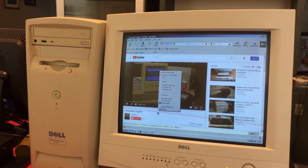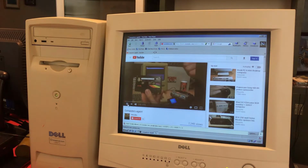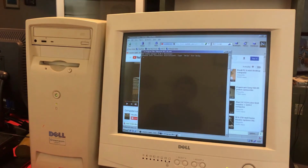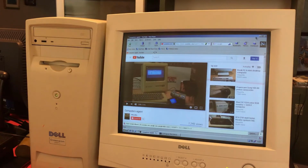So anyways, now we're on a video, and if we try to play it normally, it's sort of watchable-ish, but not very good. If we click the VLC add-on, by right-clicking, we can just open it in VLC. And the newest version of VLC only supports a command line interface under SSE only processors apparently, which is a little odd, but it does work.